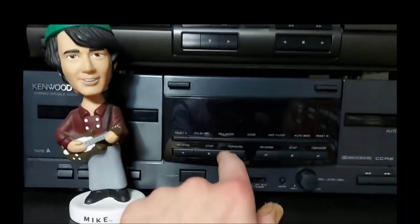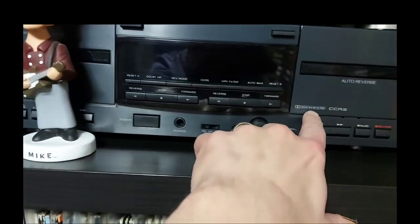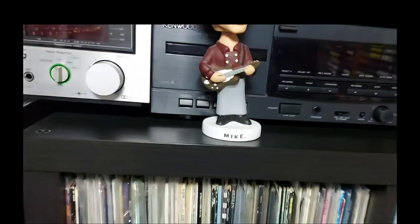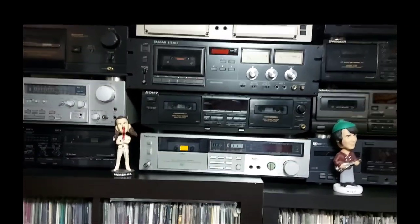That's a keeper. And the Kenwood I just bought recently, and it has its own proprietary noise reduction system. And I bought it just to try it out because I could. I think I found almost all of these at thrift stores or online ads for dirt cheap because I don't pay full price for things.